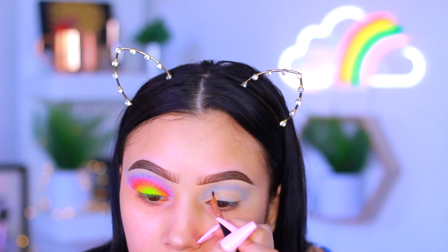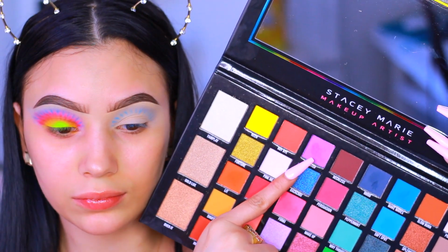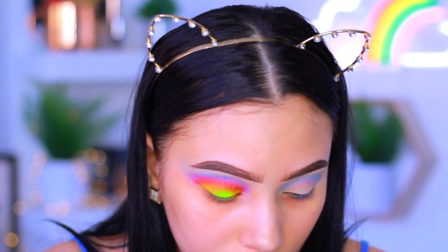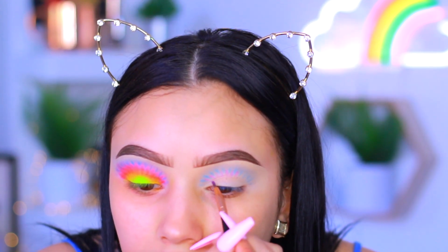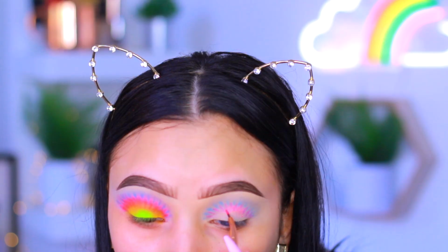First you're going to see me go in and blend it out. Now I'm going back in with the same exact blue, drawing on those lines, but now at least it has a little bit of a blend to it. Now I'm going in with the shade Wasted, which is that beautiful purple shade, and I'm drawing on the same exact lines, but this time I'm keeping the purple lines right underneath those blue lines.